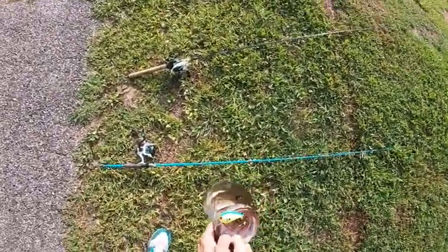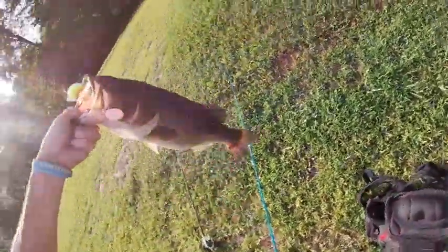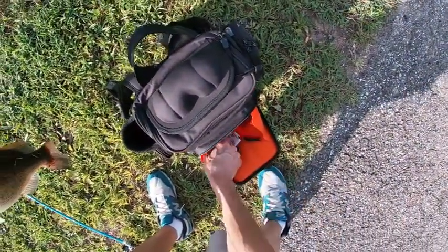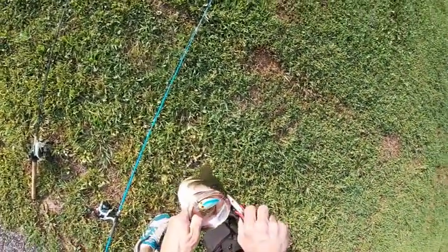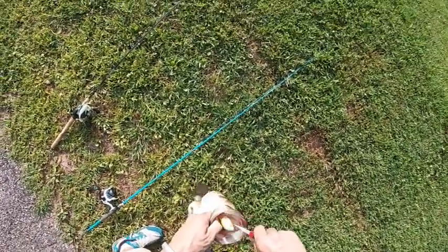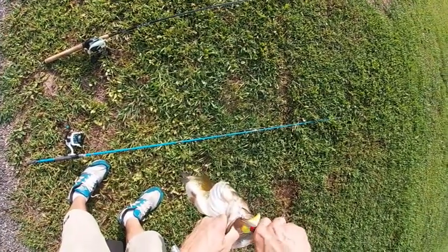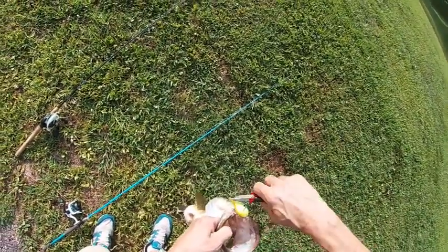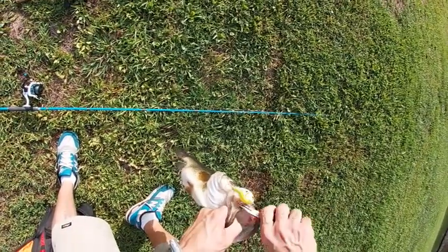Hold on. We got treble hooks. Hold on, girl. Look at that. She was not playing around. On a spinning rod? I can't believe that line didn't break. I cannot believe that Seaguar held up. Hold on, girl. I know, it's weird. It's weird up here. I know it, girl.